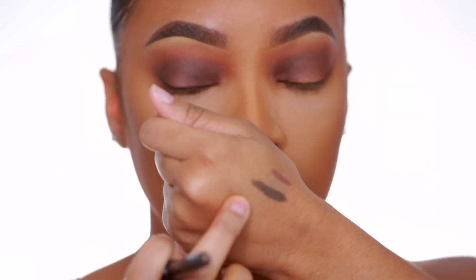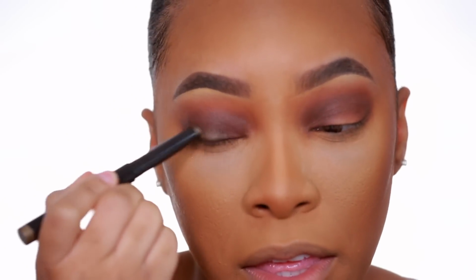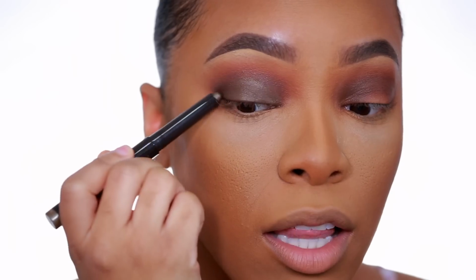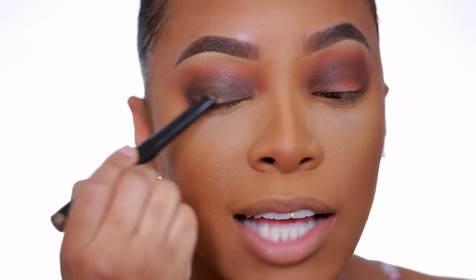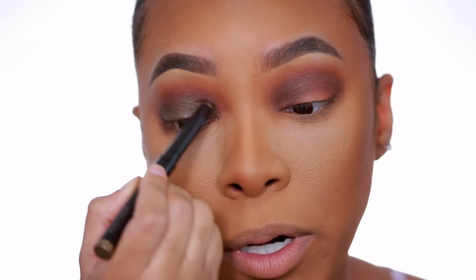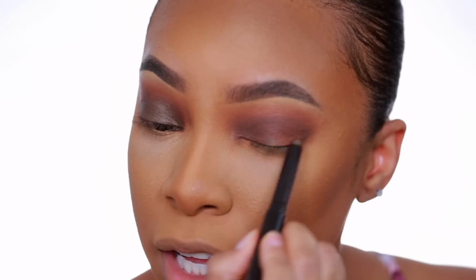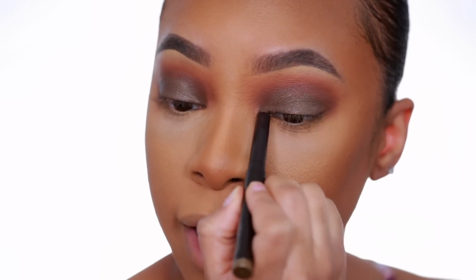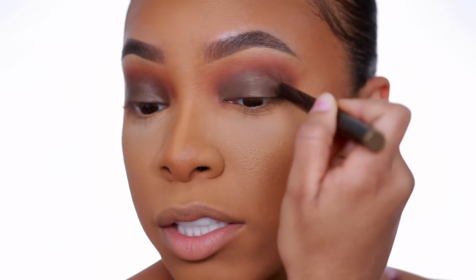Okay, and then going with the shade Khaki, just to be pretty simple because you guys already saw that the swatch itself is already beautiful. Just taking this and applying this all over my lid, and bringing it up into my crease. And I love that color. I love it because it's different. It's not like a traditional chocolate brown. It actually has a little bit of almost a dark green or olive green undertone to it. I don't know, I can't describe it, but it's gorgeous. Ooh, I like that combination. Other side. And taking this, applying it all over, and then bringing it into the crease.